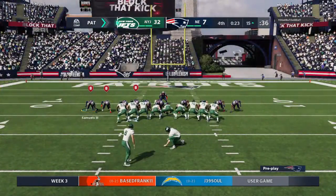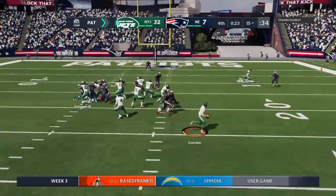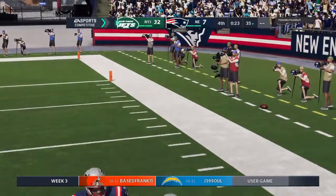Zuerlein now for the PAT. Oh, they flip it to the kicker. He looks like he's going to throw it. And he takes a shot on the release as this will be incomplete.